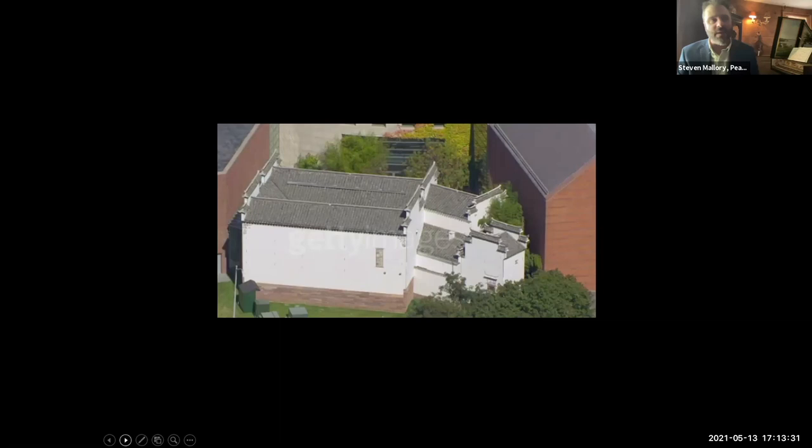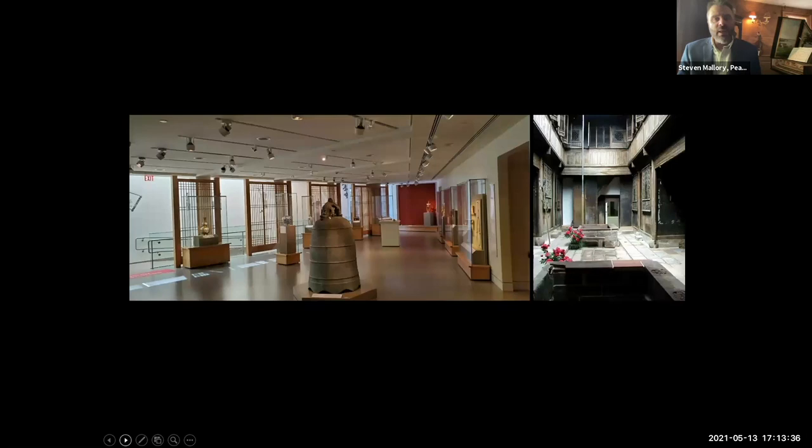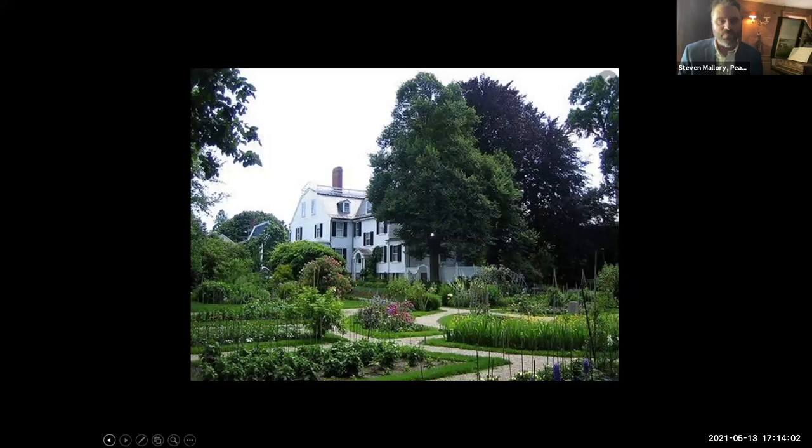Next slide, please. As a part of that experience, visitors can enjoy an interpretive gallery in the main museum that augments the Yin Yu Tong house and offers more opportunities to learn about the China trade. And this particular gallery is a great complement, a modern artistic setting, to the Yin Yu Tong house.